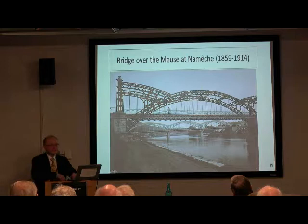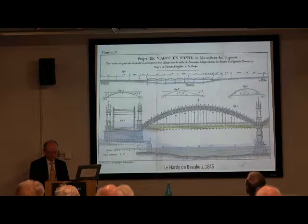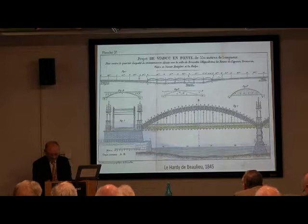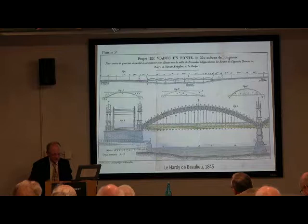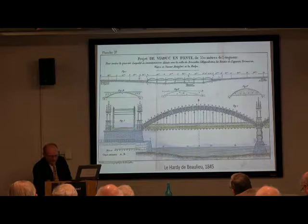Now, some conclusions. I've told in this lecture the story of the Vergniais bridge, a bridge type and a financial venture. And the least is that it was not a success story. As far as I found, only five bridges of this type were actually built between 1852 and 1861, three in France and two in Belgium. And it's important to raise the question of the reasons for this failure.